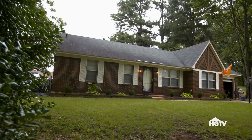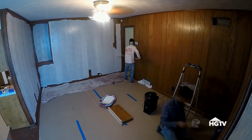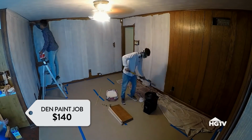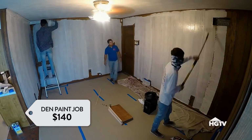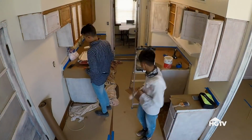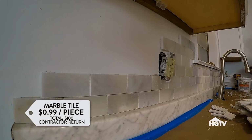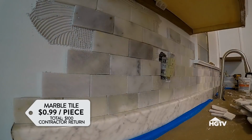We ended the day by saying goodbye to the 70s. Before you paint over wood paneling, you have to clean it with a degreaser, then apply a shellac-based primer. We also painted the upper cabinets in the kitchen a bright white. And for the backsplash, we scored these marble beauties for pennies on the dollar.